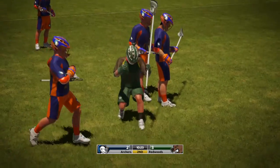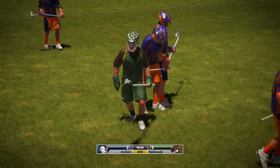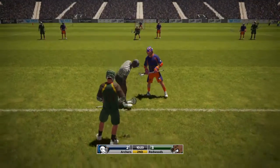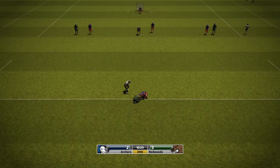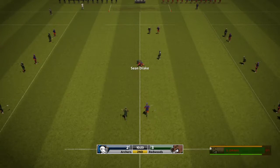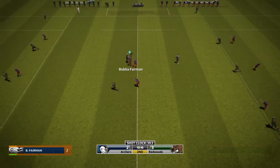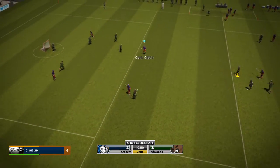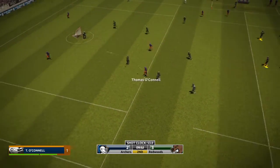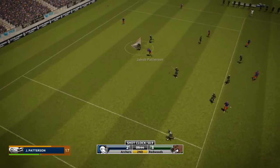Haynes. Goal. That's why they call it execution. Face-offs are where teams can separate themselves. The stripes wins the faceoff and they get a step. Thomas. Left side right. Lets it rip.